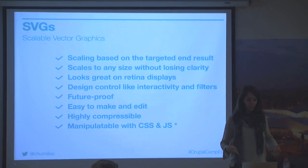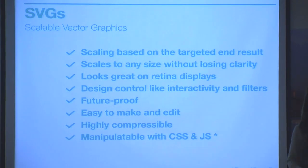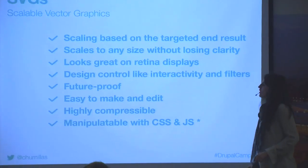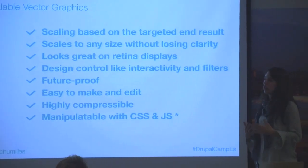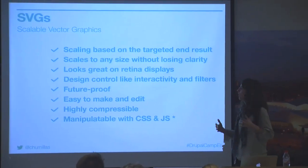SVGs. There are a lot of good things here because I love it. They should have been on the website since the beginning, but Internet Explorer and their friends didn't think of that at the beginning. So why are SVGs really a good improvement on your website? Because they are scaled based on the target where we are loading it.